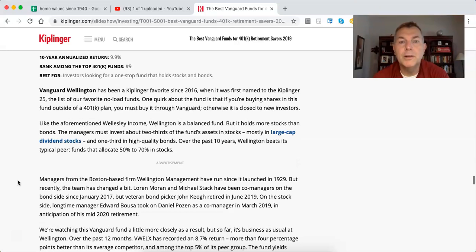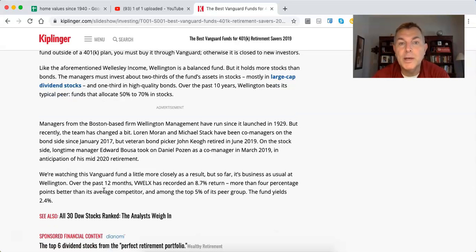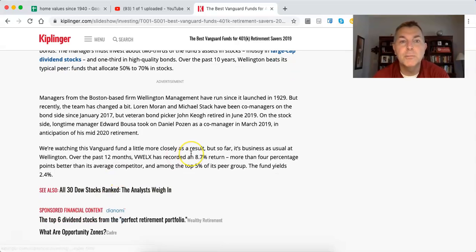One quirk about the fund is that if you're buying shares in this fund outside of a 401k plan, you must buy it through Vanguard. Otherwise it's closed to new investors. So you better get an account at Vanguard for sure. Managers from the Boston-based Wellington have run the fund since 1929, but recently the team has changed a bit. The co-managers on the bond side since 2017, but the veteran bond picker retired in June 2019, so they got a couple of new co-managers on the bond side.